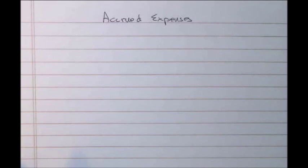Okay, next on our list is accrued expenses. Now, when we move to accruals, we switch a little bit, right? Deferrals, both deferred expenses and deferred revenue, was one thing that turns into another thing. Very different with accruals, because accruals means that we're bringing something in. So it's not one thing that turns into something else. It's something that we haven't recognized that we are going to recognize through the accrual process, right? It's recognizing things that we haven't recognized yet, okay?